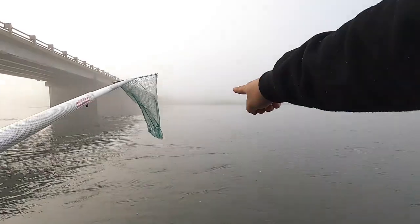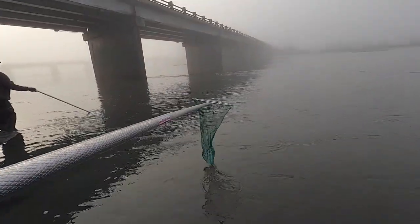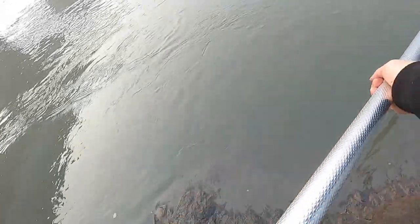So the current's going out this way, but the tide's coming in. So we're gonna go like this right here. Yeah, got one. Oh, guys, got one. Wow. Nice and slow right now.